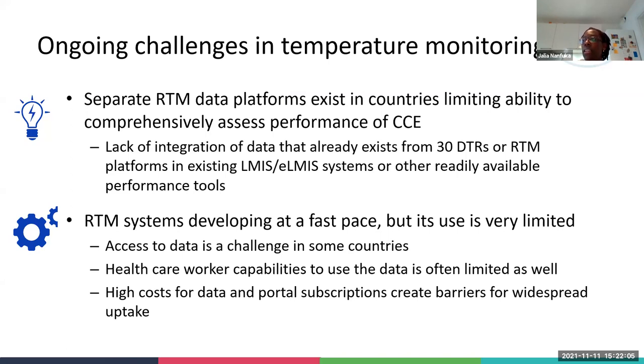And the last challenge here is also the fact that we're seeing more and more developments in the RTM space. We've talked about data use, but specifically, I think the access to the data remains a challenge. Then the health worker capabilities to be able to use that data. If data is available, are users or healthcare workers or technicians able to use the available data to inform maintenance decisions? Or rather, think about the investments that they are making based on the field performance data that they have. And the other challenge specifically around remote temperature monitoring devices is obviously the high cost of the data and photo subscriptions. Some of these do create barriers to scale, where countries may be interested in scaling up some of this. So we will have sessions around the 30 DTRs in the next sessions, but these are some of the challenges that we've come across. Next slide, please.